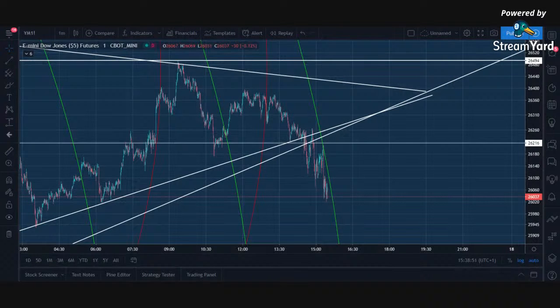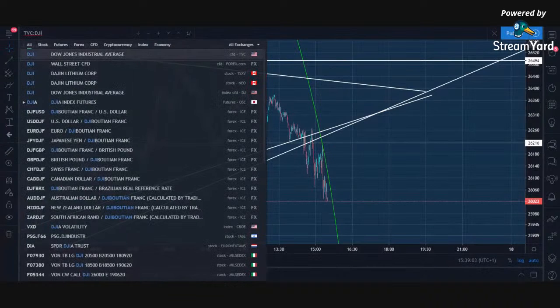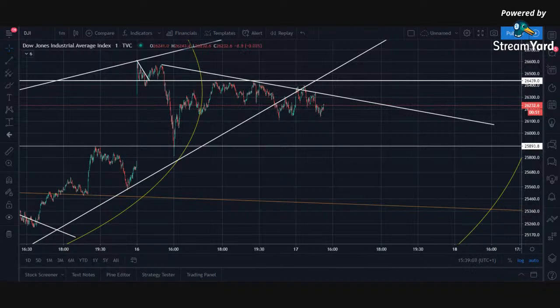Yep, the futures market is continuing to go down. This time it is bringing it down. Dow Jones, like I said once again, is not doing much. It tried to make a retest in here, but it looks like this trend line is the deal here.